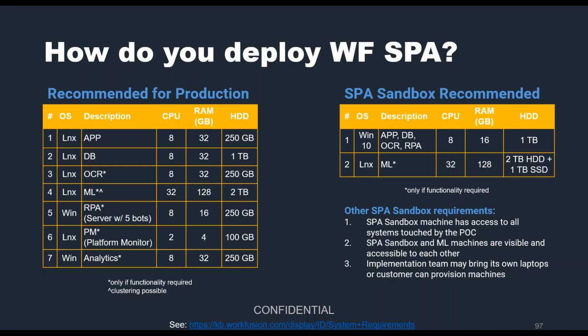Now, the big numbers in the CPUs and RAM do scare people, so you can cluster them. If you can't find one box that has 32 CPUs, but you can do it with 2 boxes that have 16 CPUs apiece, then maybe you're fine. So you can cluster it, add more servers to simplify it. Now, it is a large footprint, so sometimes it takes a while to acquire it. And sometimes it's a long process to go through.